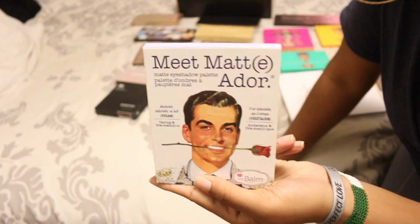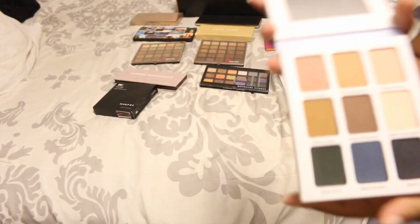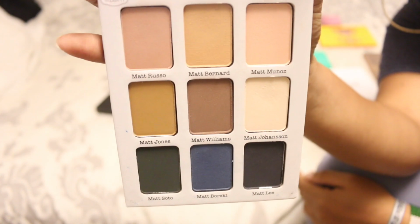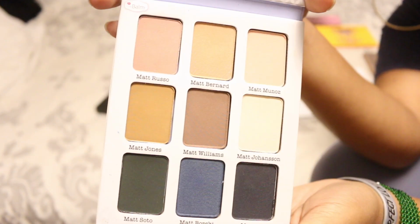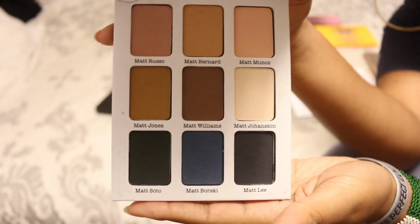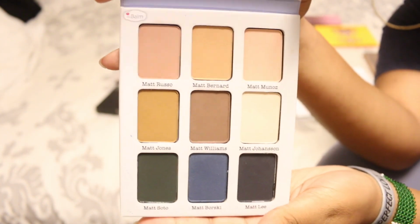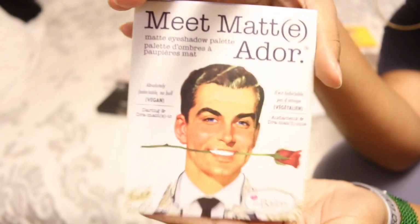This is the Balms Meet Matte Adore. This is a nice palette, but I haven't even swatched anything in it. It's all mattes. Really nice concept, really cute, but honestly it's just being wasteful if I were just to keep this in my collection any longer. So I'm gonna go ahead and declutter it.